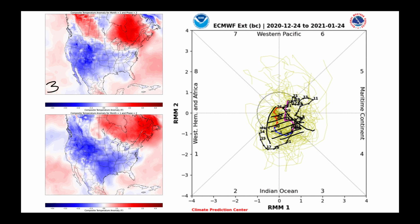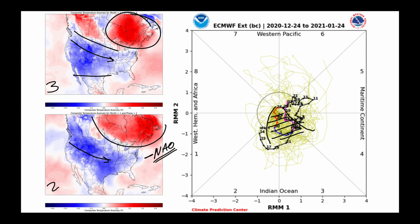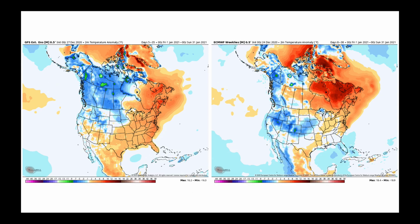Now, phase 3 is shown up here on the top. That allows a bit more cooler air to come across the United States, while the warmth tends to stay here. It's the same thing with phase 2. You can almost see it here, much closer to average, even cooler than average at times with the warmth there. And that certainly bodes well with the North Atlantic oscillation staying over negative. So I wouldn't be surprised if it did come out and stay over in this area, therefore giving us these two temperature patterns moving forward. That's just a little bit of support in this long-range forecast.